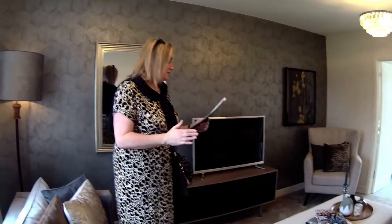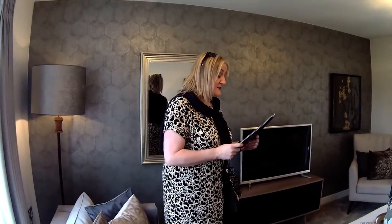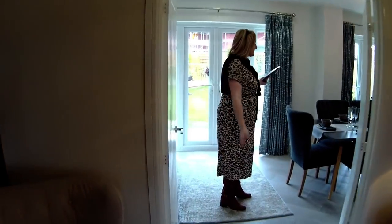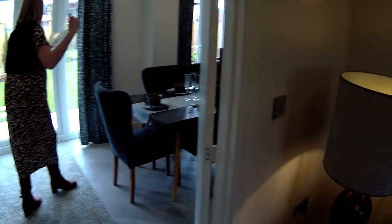Right, so we've got the lounge first and foremost. 3 meters 35 by 4 meters 74. The window at the front. And then some lovely double doors that bring you through into the family dining kitchen.